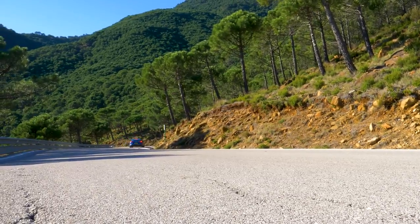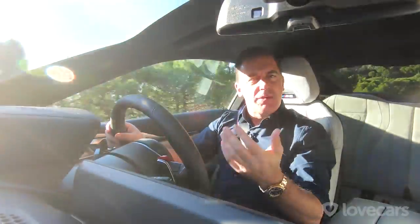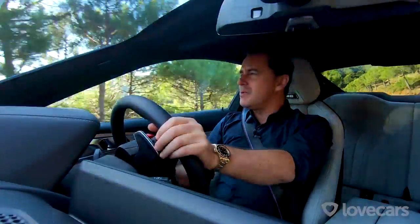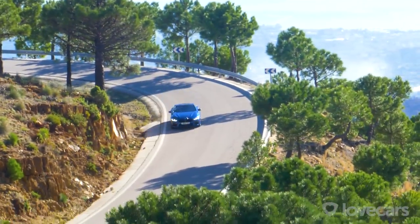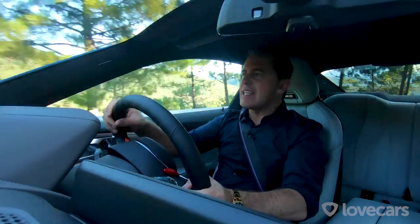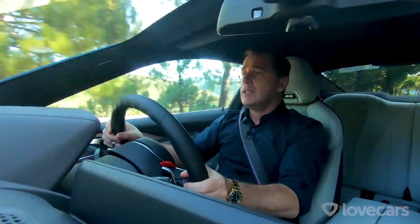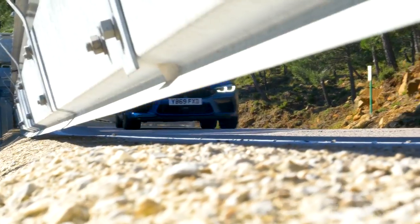So here we are on the M8 Competition, and we know after the 840 and the 850i, it's going to be super luxurious, highly sophisticated, but this car should also be stupidly quick because it is the fastest road-going BMW ever made. But what I want to find out today is how this legendary BMW M badge makes this car feel and perform, and whether it's worthy of being classed as an M series car.